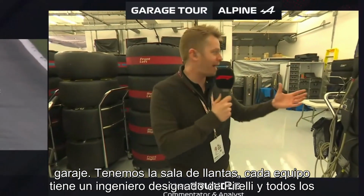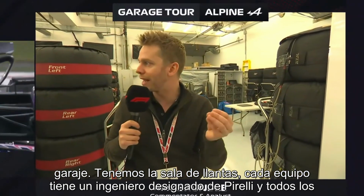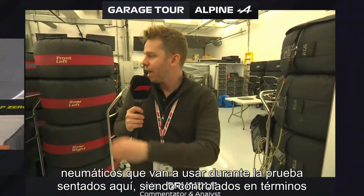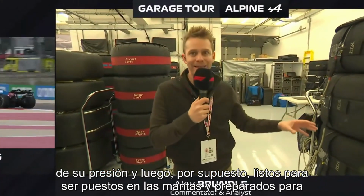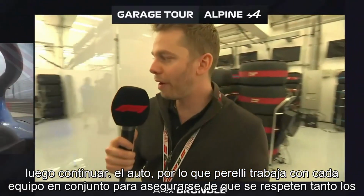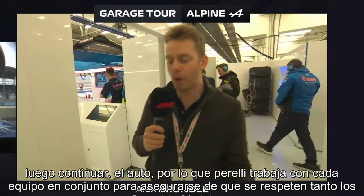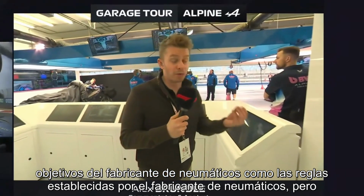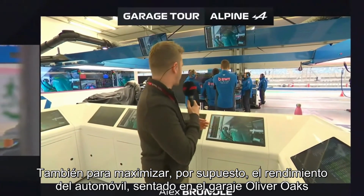To the left of the garage, we have the tyre room. Each team has a designated engineer from Pirelli, and all of the tyres that they're going to use throughout the test sit in here, being controlled in terms of their pressure, and then, of course, ready to be put into the blankets and prepared to then go on the car. So Pirelli working with each team in tandem to make sure that the rules set by the tyre manufacturer are observed, but also to maximise, of course, the performance of the car.